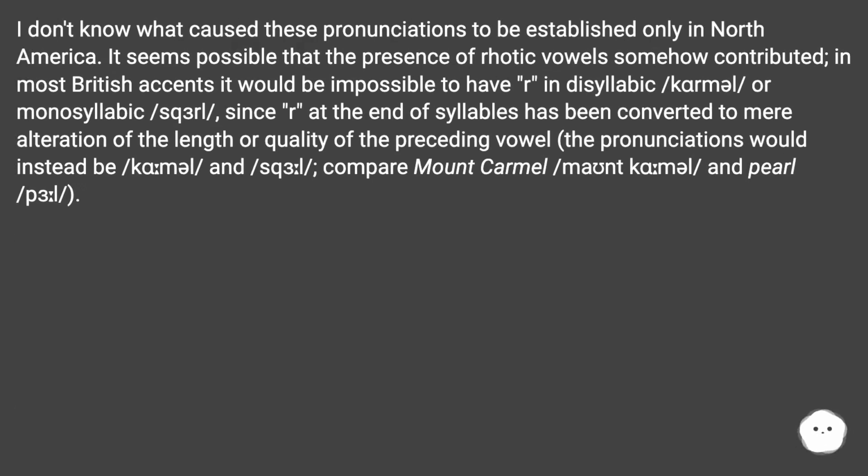I don't know what caused these pronunciations to be established only in North America. It seems possible that the presence of rhotic vowels somehow contributed. In most British accents it would be impossible to have a disyllabic car-mel or monosyllabic squirrel, since R at the end of syllables has been converted to mere alteration of the length or quality of the preceding vowel. The pronunciations would instead be different, compare Mount Carmel and pearl.